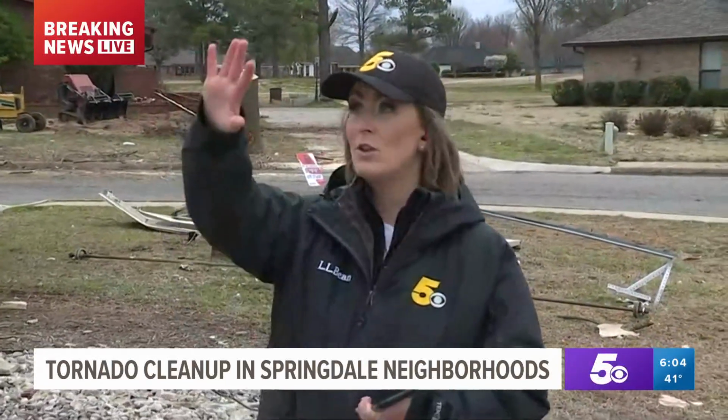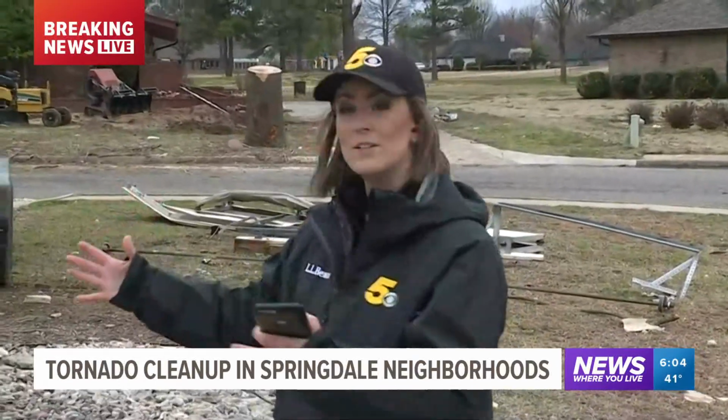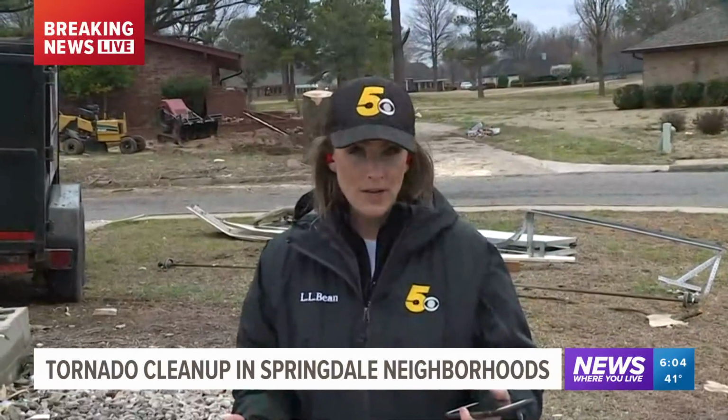He said from the moment this storm hit, neighbors were out here helping each other. They've lost some large trees. They've had a lot of damage. His neighbor's home just to the right side of him is a total loss, but still they are rebuilding. But I did ask him about the emotion. What does it feel like to look at his home in this state? And he said right now it's just an emptiness, a hollowness.